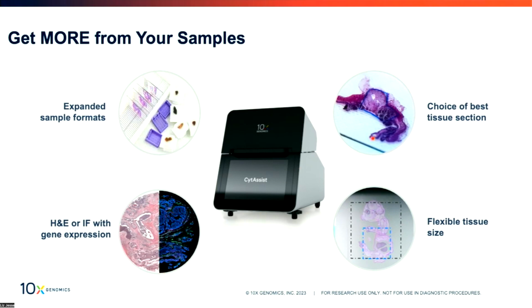And so beyond that choice of best tissue section, you also have flexible tissue size. When you look at this image, this blue box here is that 6.5 by 6.5 millimeter capture area. We've also added an 11 millimeter by 11 millimeter capture area for people that are working with larger tissue samples. And you can even have a tissue section that's larger than that and then focus in on these area sizes.